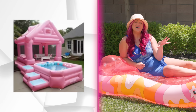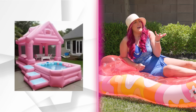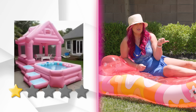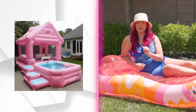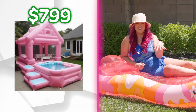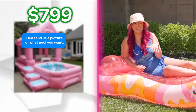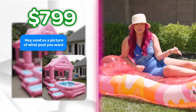Anyway, attempt number 2. We found this one for $799. The photos definitely look AI, especially when you start zooming in on the details, but actually the seller has pretty good ratings, so I decided to give it a shot. It was a really weird experience though, because I bought it for the $7.99, and then they messaged and they were like, hey, send us a picture of what pool you want. And I just sent them their picture. I was like, this one, the pink one that I ordered.